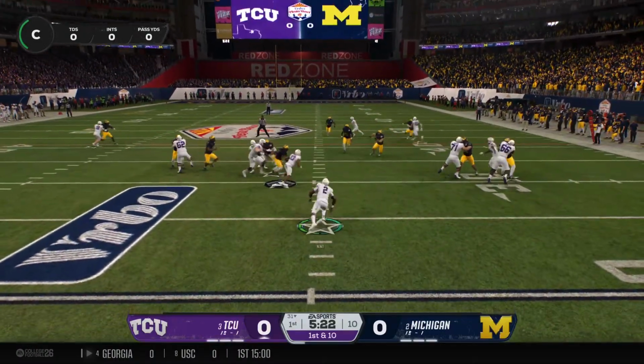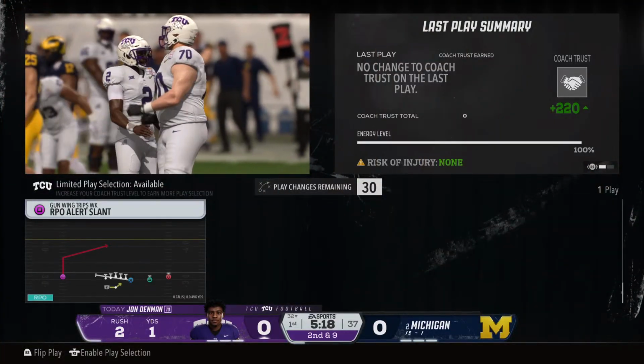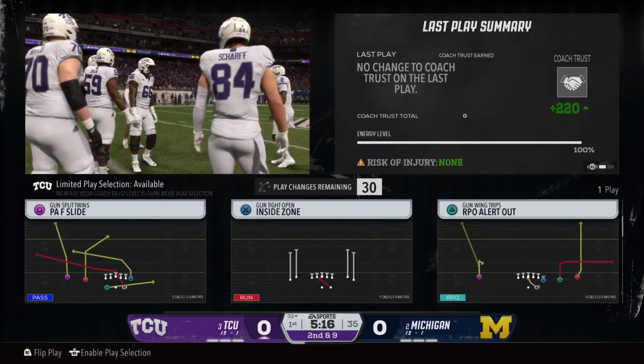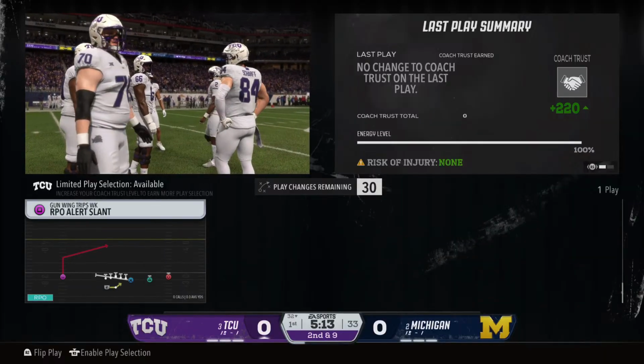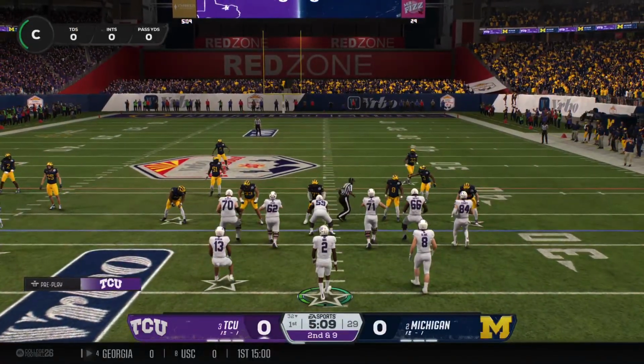The shotgun handoff here, and the defense smothers him for no gain. Just a great job by this defense defending this RPO. They sat back, and then they overcommitted to stop the run game, and it works out.